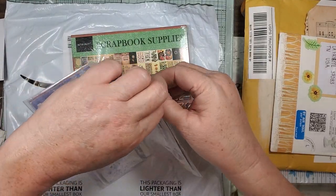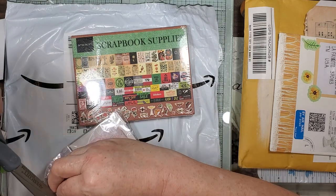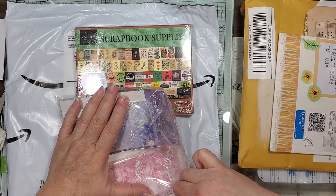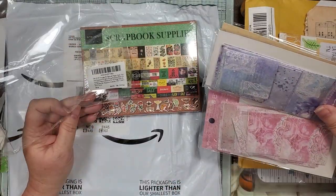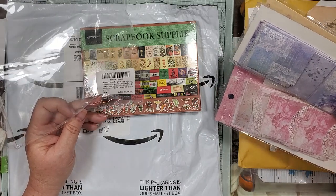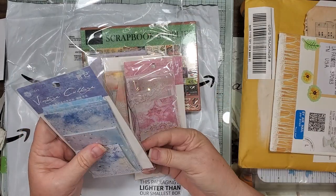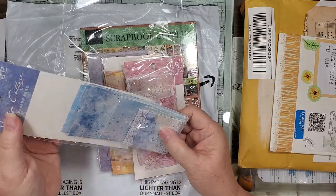And I didn't even stamp when these came in. Gosh, I don't even know what today is. I think it's Wednesday. And I went to the mailbox, I think on Monday, so I don't know. Oh, so let's see. This just says 240 piece vintage scrapbooks, paper junk journal supplies. They don't help you with trying to order them.